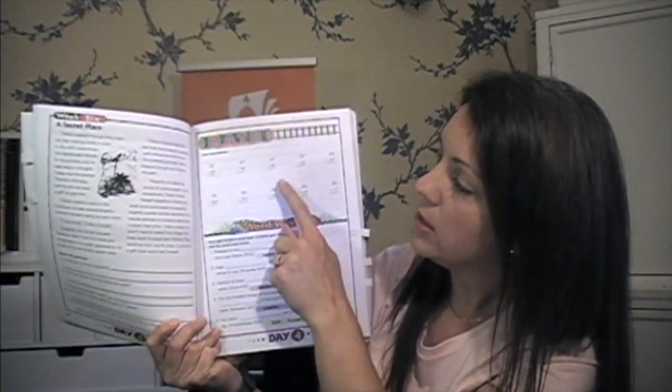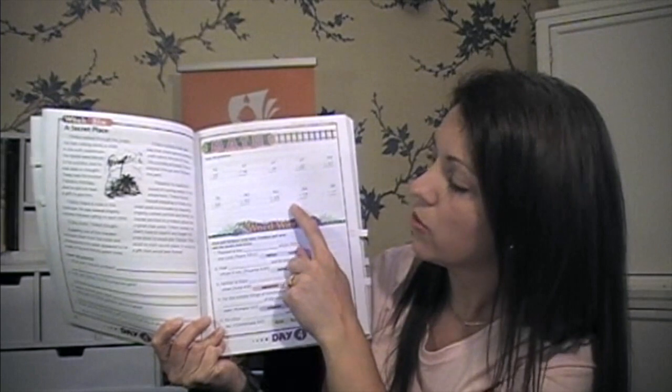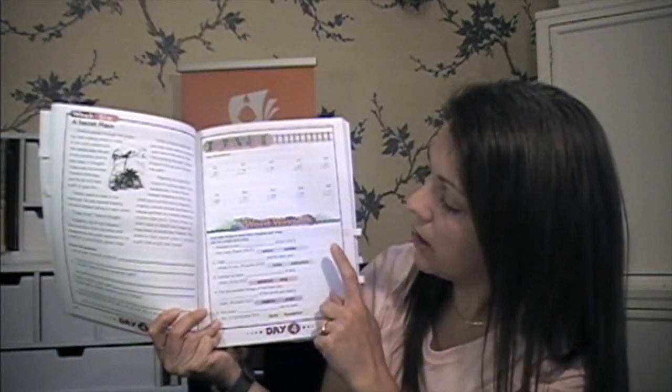The next example I would like to show you is week 6, day 4. Again, there is a writing or a reading and writing comprehension page. That's not every day. I just happened to pull up another example of that. Here is some subtraction practice, working on borrowing. And then here they are to complete the sentence with the correct word choice.